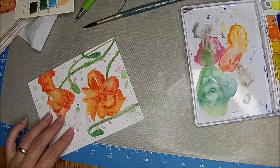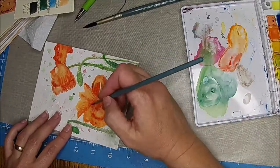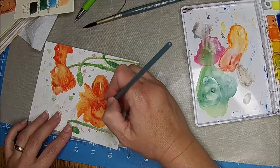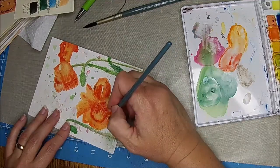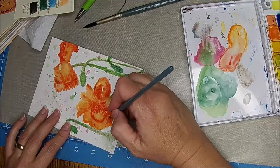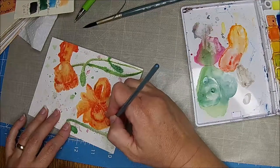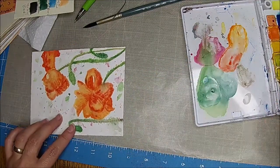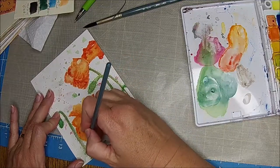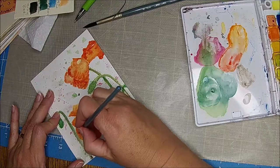So I'm just using a smaller brush and just kind of defining my petal things, because I just feel like they're not separated enough. I just want to separate them a little bit. And we'll add some veins and such in them. You could use your little scraper tool.